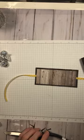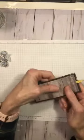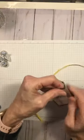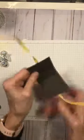Everybody sticking with me okay? Me and my vertical self, my portrait self. All right, hoping to figure that out before tomorrow. Okay, now you can just kind of fold it over where your score lines and creases were on your die. So now you have your outside piece.